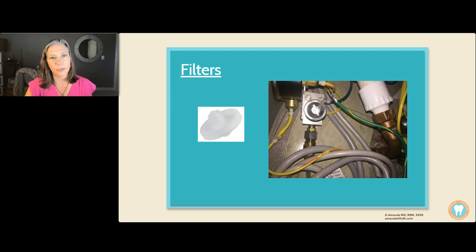They failed their dental unit waterline test, and they found some hidden filters in the junction box of their chair that were black and filled with biofilm. So check that if you're having trouble.